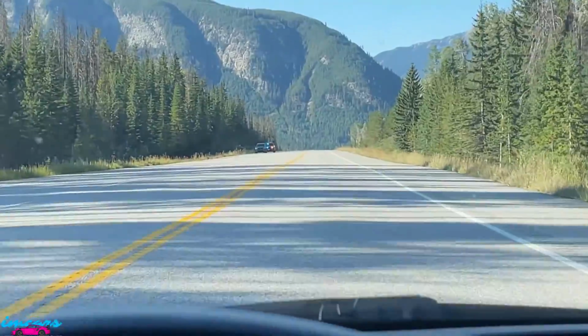So we just had a bunch of cars give us the high beam flash. So I'm gonna guess there's cops ahead. So we are sat at 90 and a 90. And there you have it.